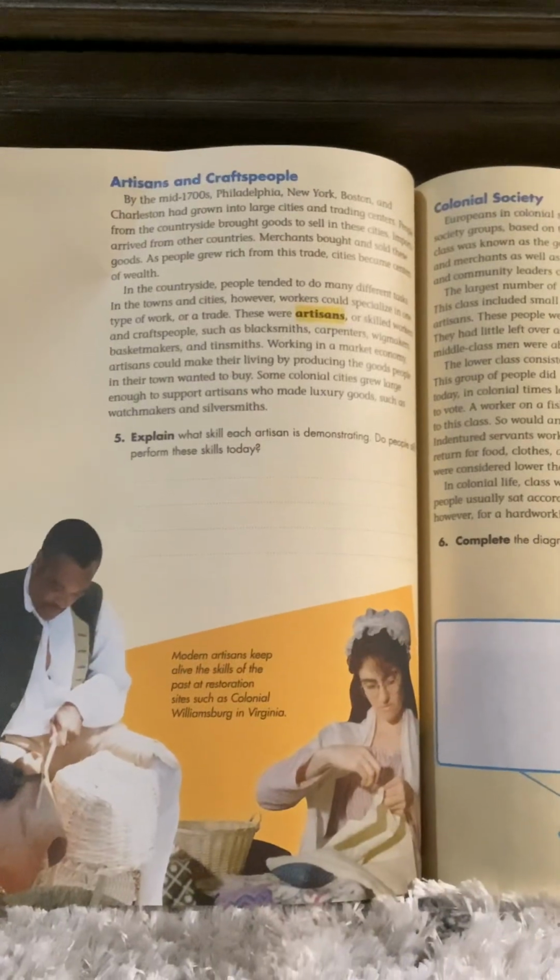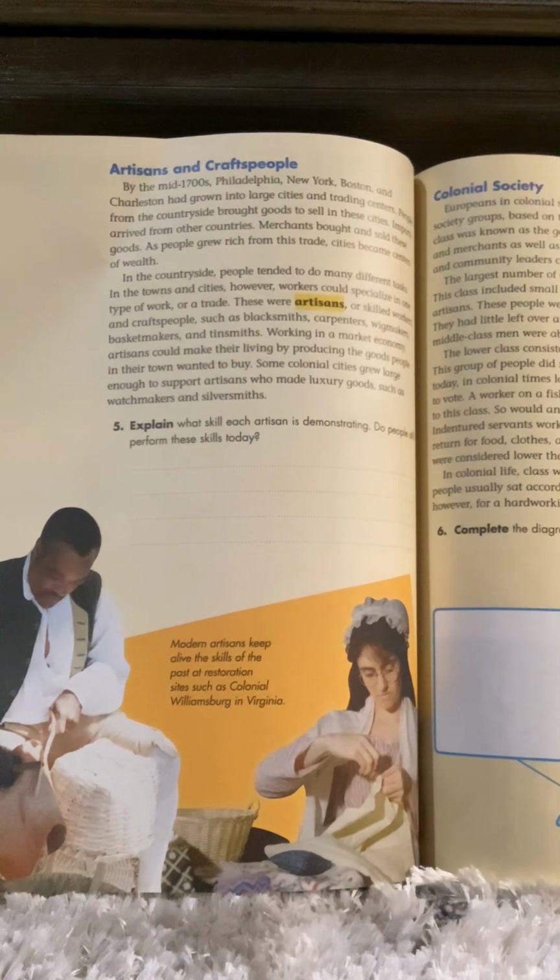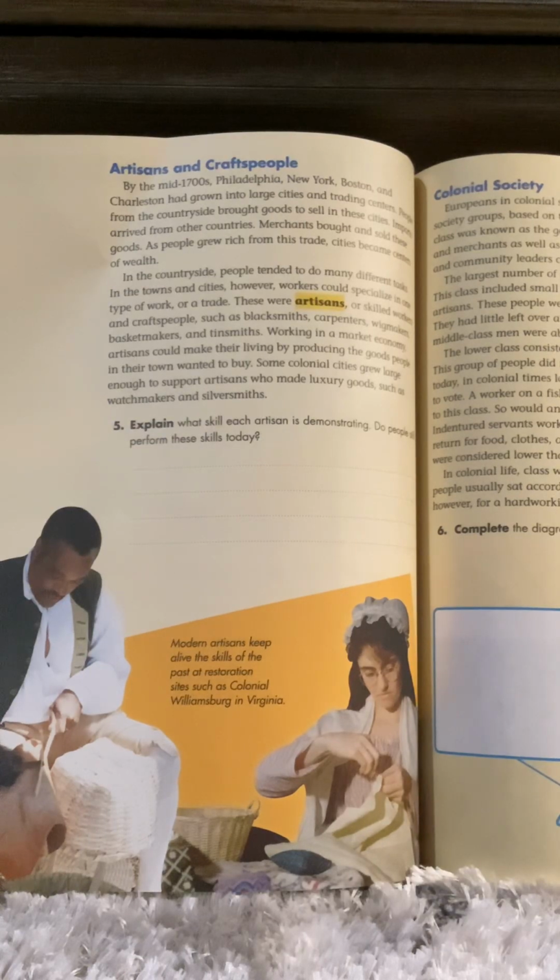Artisans and craftspeople. By the 1700s, Philadelphia, New York, Boston, and Charleston had grown into large cities and trading centers. People from the countryside brought goods to sell in these cities. Imports arrived from other countries. Merchants bought and sold these goods. As people grew rich from this trade, cities became centers of wealth.